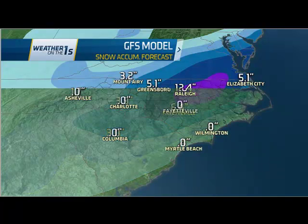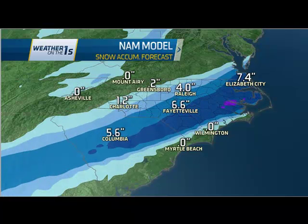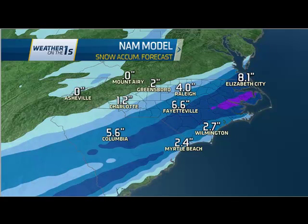The NAM is probably a pretty good compromise, and I'm not drawing a snow map just yet, but if I were, it would probably look pretty similar to the NAM in terms of the overall placement of snow. And I'm telling you what, this is looking like a nasty, nasty ice storm in some areas.